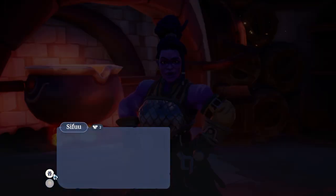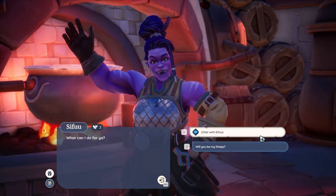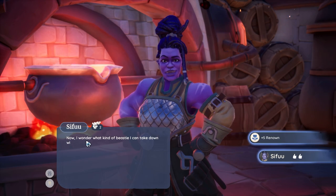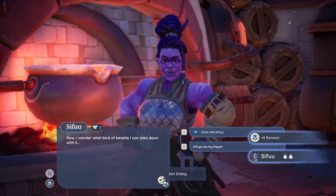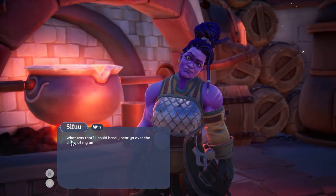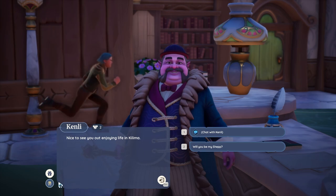Beautiful. Beautiful, beautiful. Sifu, what would you like? So Sifu wanted just a standard arrow. I was just running low on these. Good timing like always. Now I wonder what kind of beasties I can take down with it. Next time you slay a monster, I've got the best metal you'll find. Slay a monster Sifu style. Nice to see you out enjoying life in Killima.